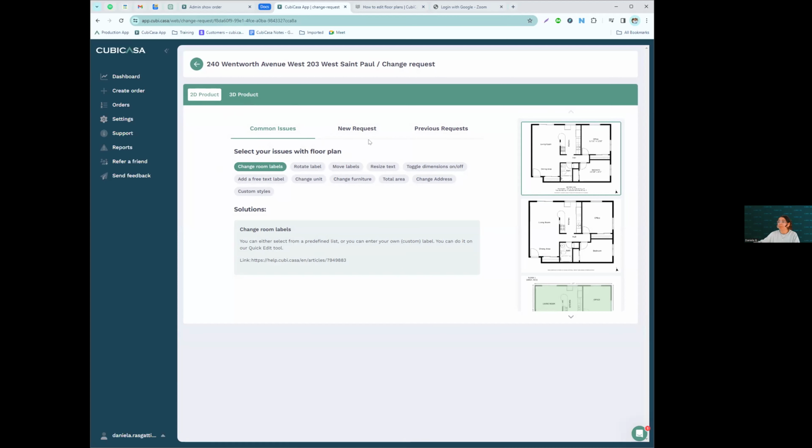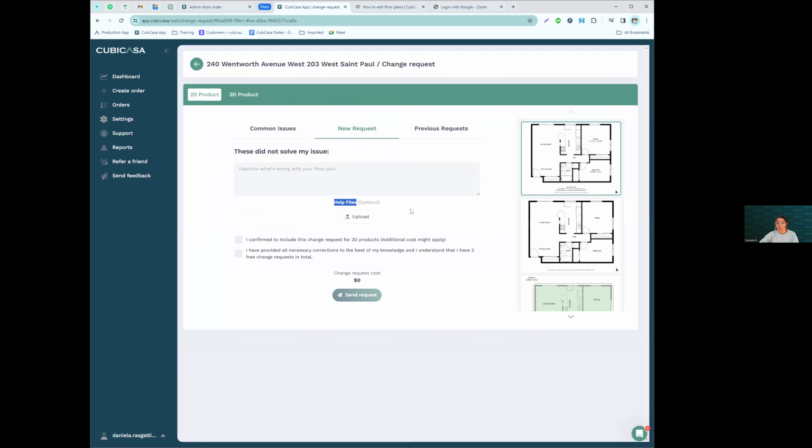And then under the New Request tab, you can simply describe to us the changes that you need us to make on the floor plan. There's even an option for you to upload additional reference files, which is very useful for us in case there's maybe a missing garage that wasn't scanned that needs to now be added. Since we can't reference the video, this will be very helpful for us to then use to make that change for you. And then once you submit your 2D change request, it typically just takes a few hours for our team to process and redeliver it back to you.